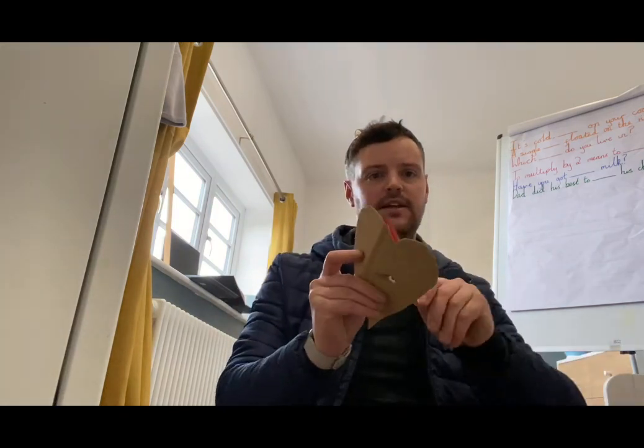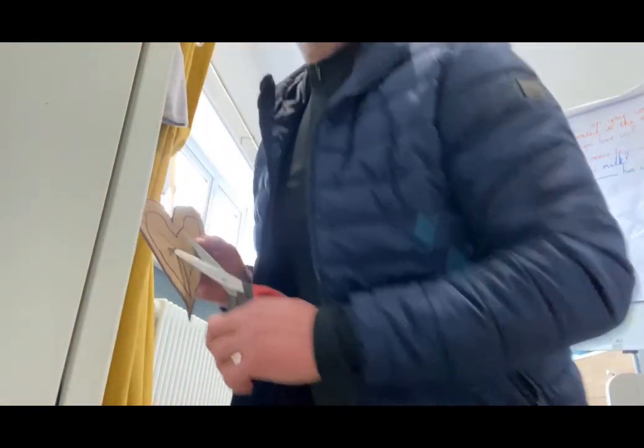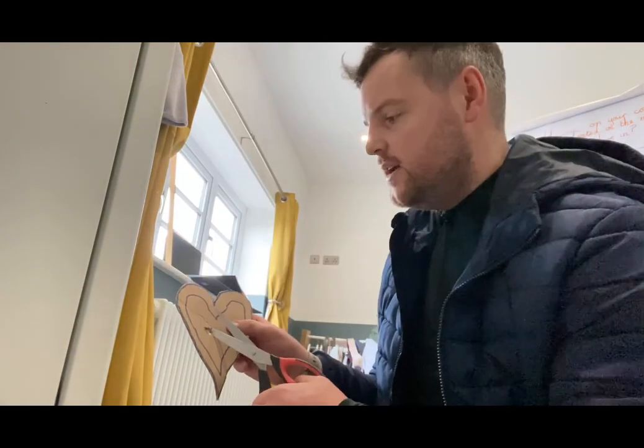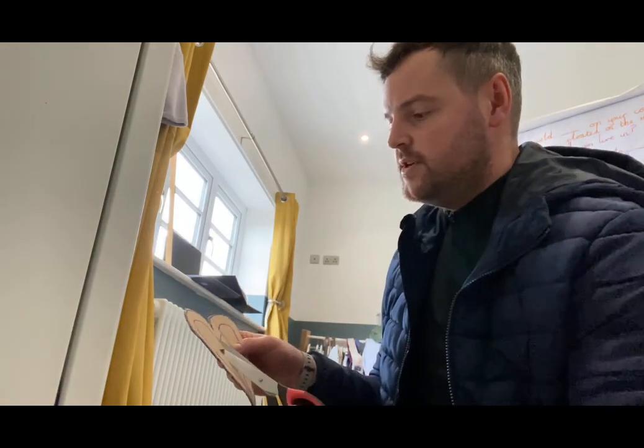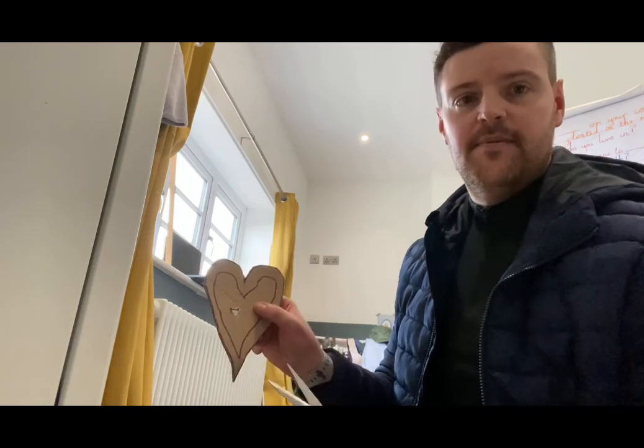Wiggle the scissors around a little bit so that we can get them through again. And then this way we can, let's move around for you, we can then cut around and get that middle bit out so that we're just left with this bit here.